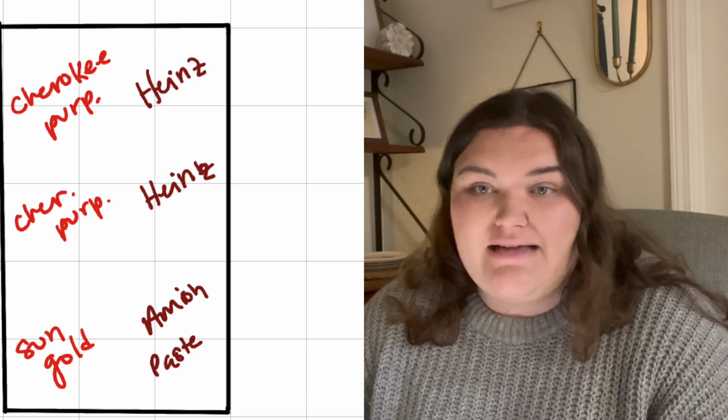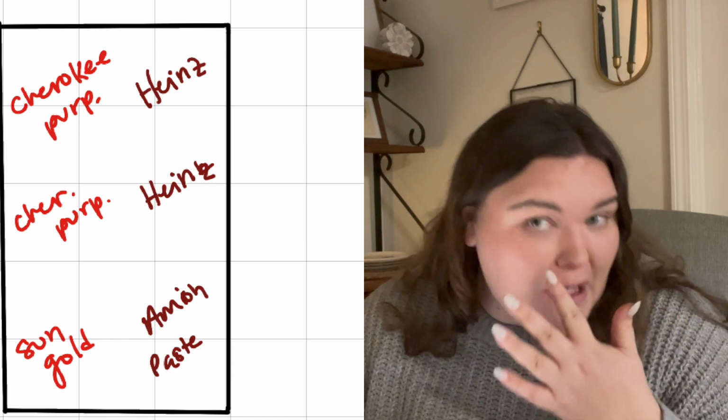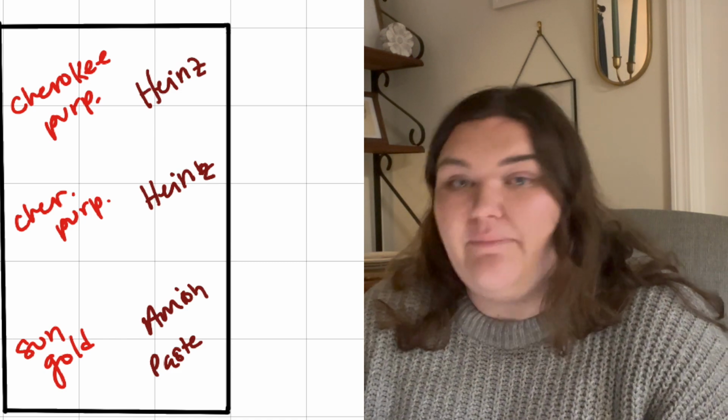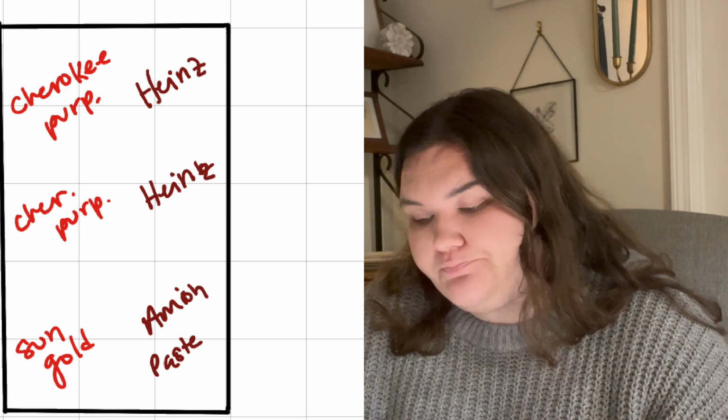And then I'm going to do those Heinz. They're round tomatoes, but they're supposed to be really meaty. So they're kind of mixing in. And then I'm going to give Amish paste one more shot and fit it in there.